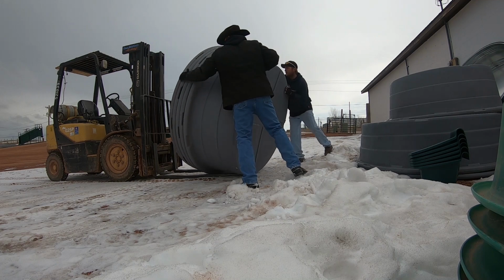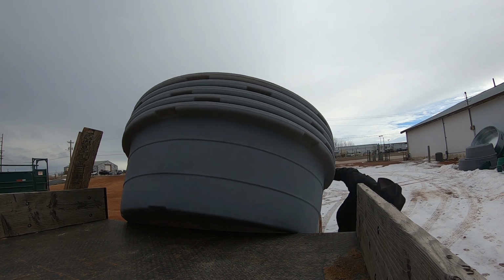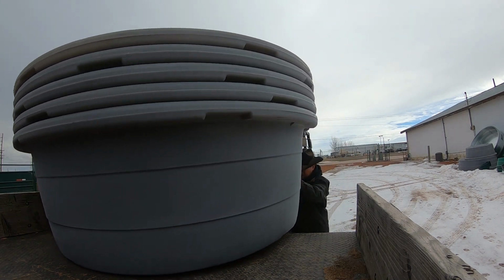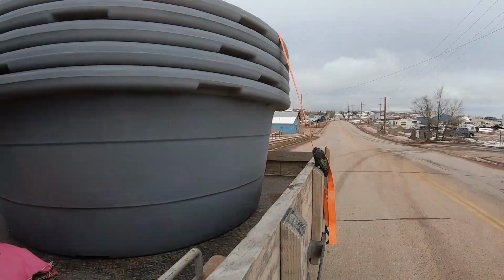Jess at Govin's Farm and Ranch Supply in Gillette is supplying us with 2 brand new tank heaters and a tank bubbler that circulates water to keep it open, as well as 5 brand new water tanks to test with. All of this has to be loaded and strapped down for the drive back out to the ranch.